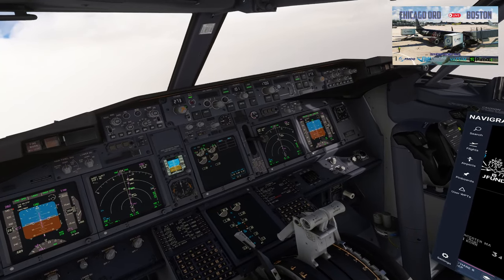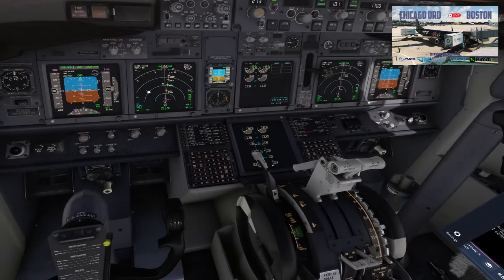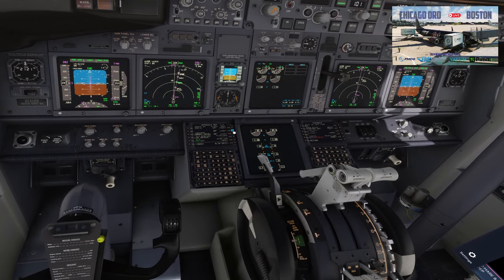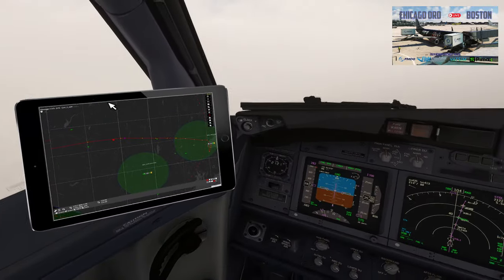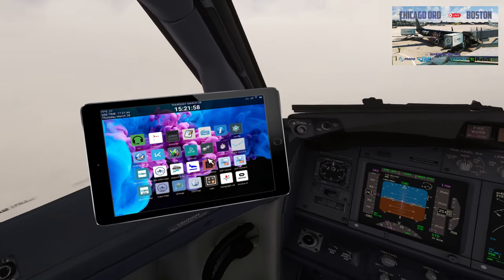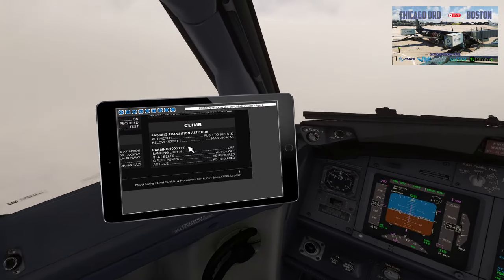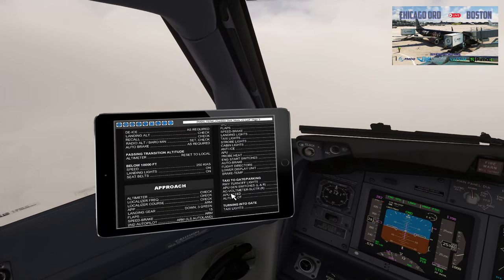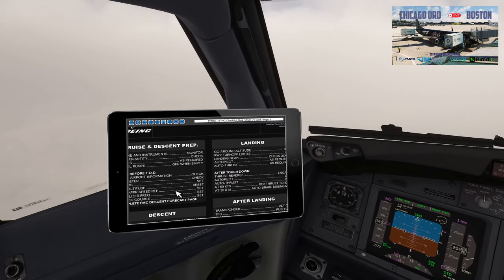Delta 445, contact Boston Approach 134.0. All right, we should actually do this. Go to our checklist. Delta 1415, leave Marist Base to the south. New York Center offline, radar service terminated, frequency change approved. Good night. See ya. United 281. All right, cruise.